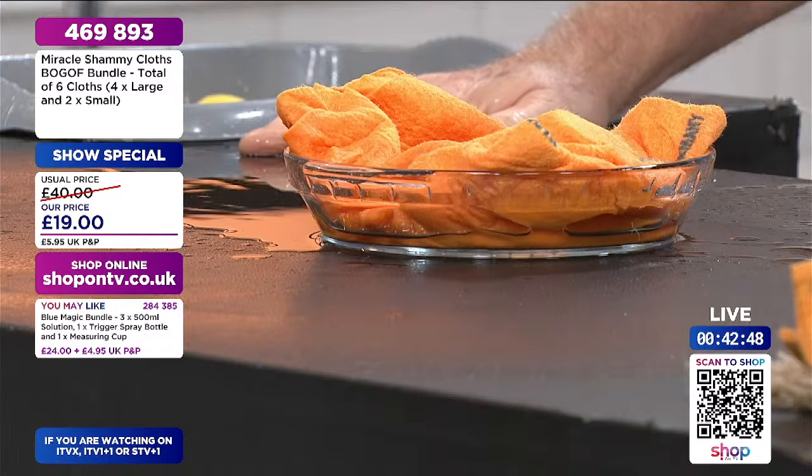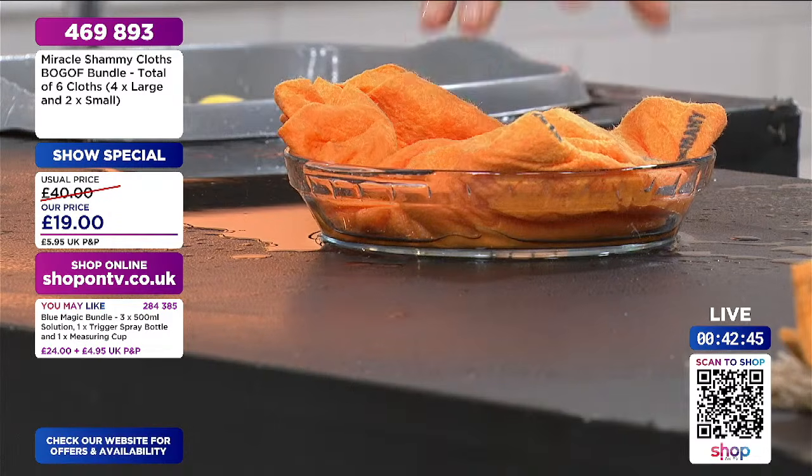Liquid vacuum cleaner. It's effectively what it is. That's what it's like. It's a liquid vacuum. It takes that liquid away.